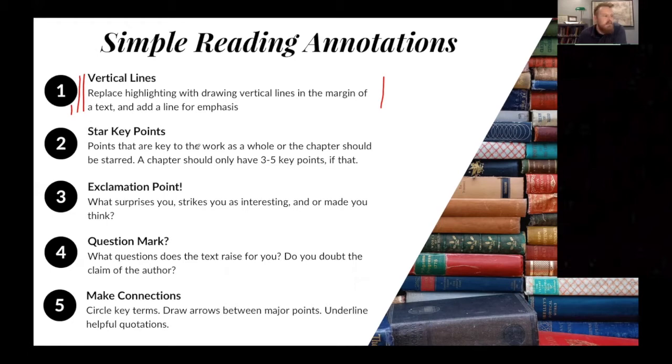The second is probably something that you already do, and that is just simply starring key points as you go along. So, right, just drawing a little asterisk symbol in the margin, or draw an actual star if you prefer. So you already do this as you read. I'm sure that many of you do. What I would recommend, though, is that where we often draw stars, we should actually just be drawing vertical lines, right?